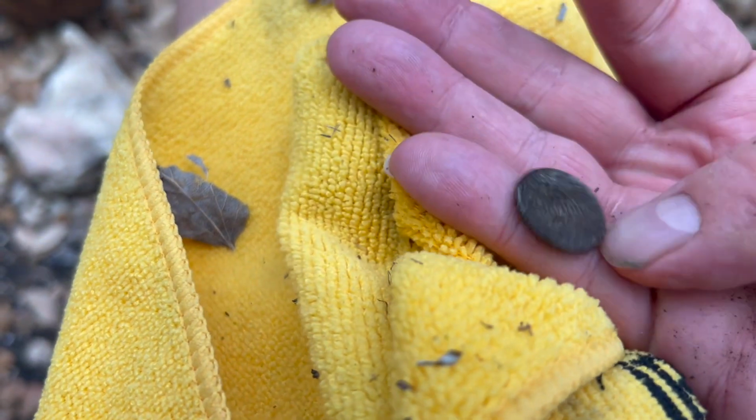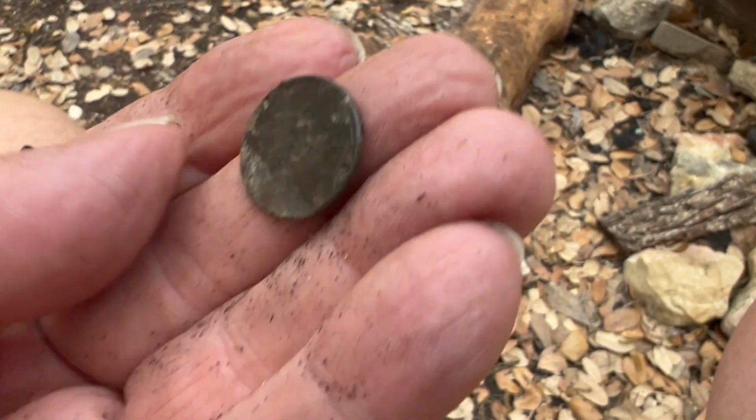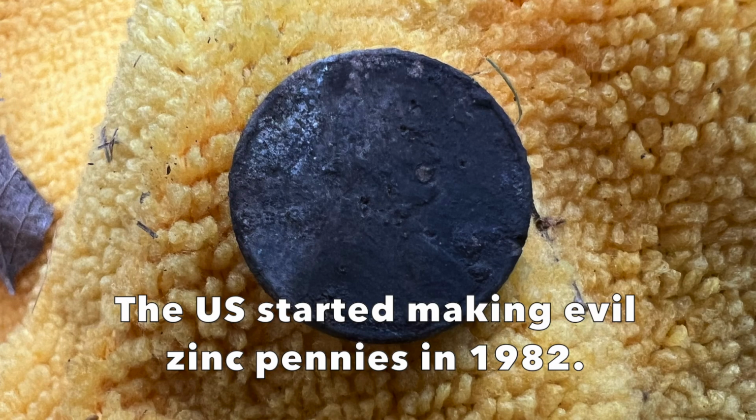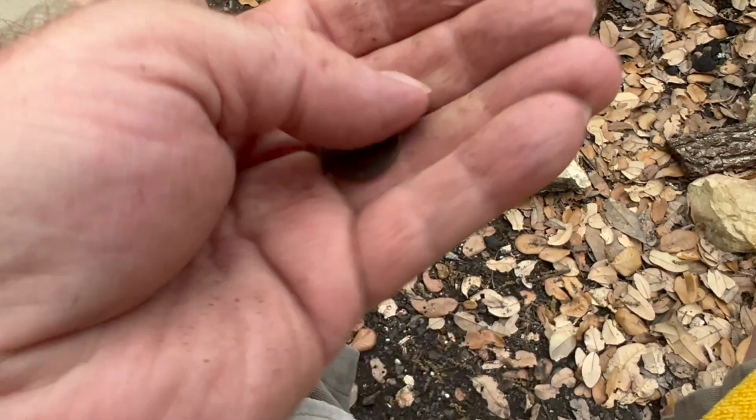And the winner is, oh, this may be zinc. I can't read the date, but look at the corrosion, the pitting. This is definitely a zinc penny. When they start making these, I think '83, I think '82 is the last year of the coppers, but I hate finding zinc pennies. Just don't like them.